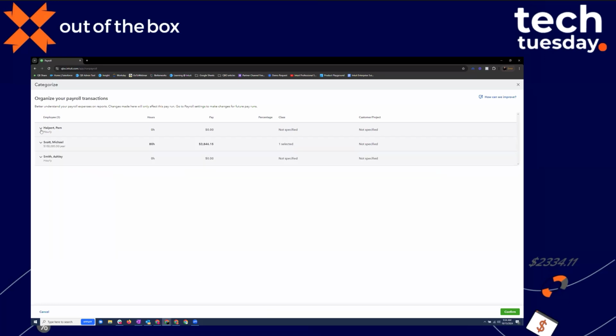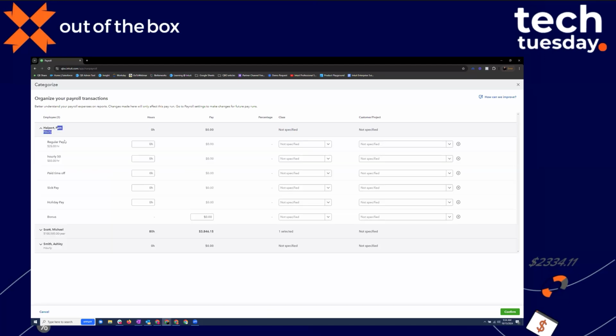For example, I have 3 employees listed here. And yes, salary still shows up as an opportunity to cost allocate as well. But I have Pam listed here. She's an hourly employee. And so if I wanted to say I have a regular pay type for, let's say, 25 hours, I can specify a class, and then I can specify a project that she was associated with.